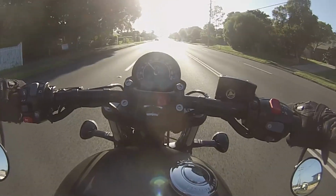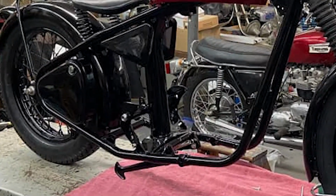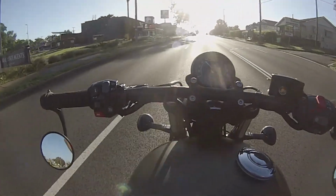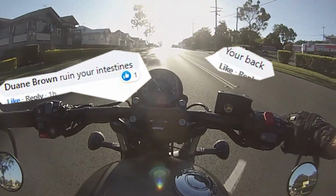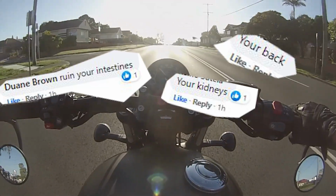The true bobber normally has a hardtail as well. I'm not exactly sure why. This may be because of the technology in them days, there wasn't any sort of rear suspension, or I'm not sure if it's something to do with flat track racing, which is I think where bobbers did actually originate from.